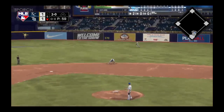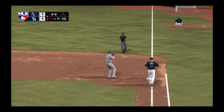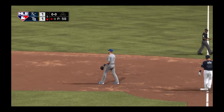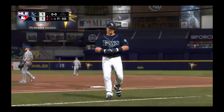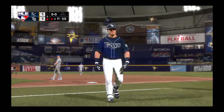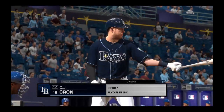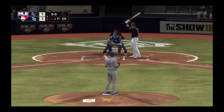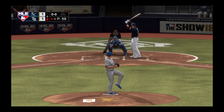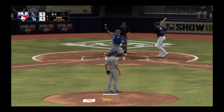Hit hard on the ground to second. Merrifield brings it in. And a good throw gets him one gone. First baseman number 44, C.J. Cron. Here's C.J. Cron now. Comes into this at-bat 0-for-1 in the ballgame. Ready to deliver. Here's the first pitch. Takes a high fastball for a strike.